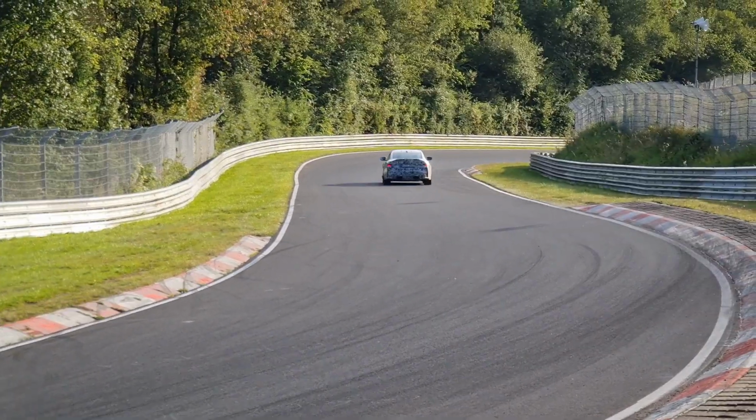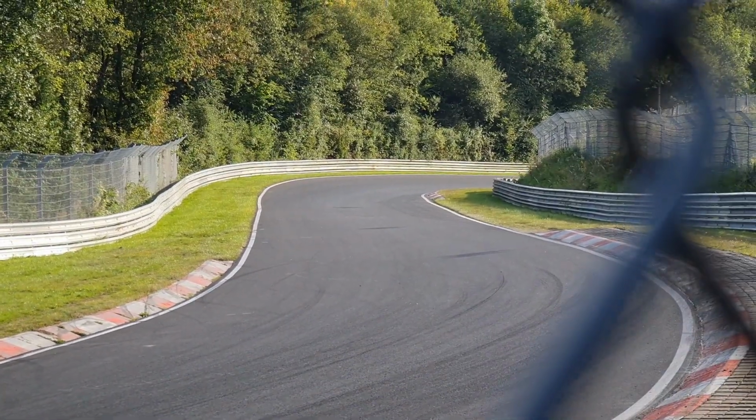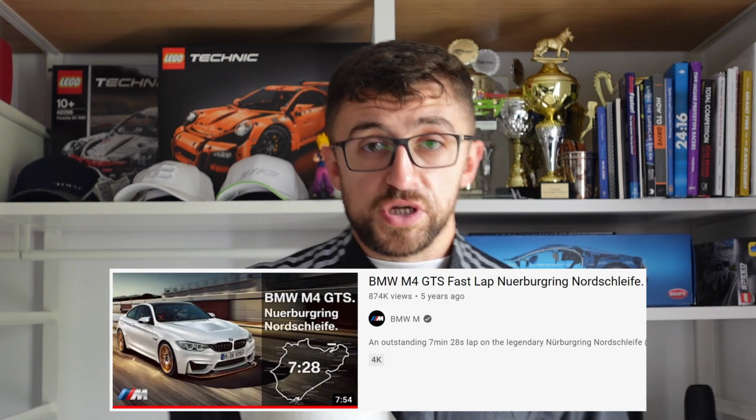And the CSL, or whatever they might eventually call it, did an impressive 7 minutes 23, plus minus 1 second, because I cannot be precise as I have to listen for when the car goes over the finish line. This is already 5 seconds faster than the current fastest BMW, the M4 GTS, which did a 7 minutes 28. If they would go for an actual lap time once the car is finished, because at this point it's probably a pre-production prototype stage, they're still fine-tuning a couple of things.